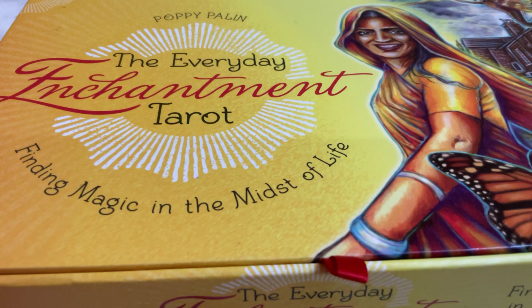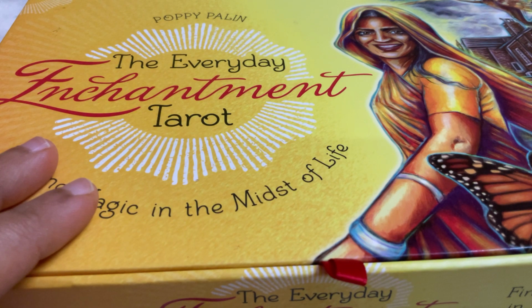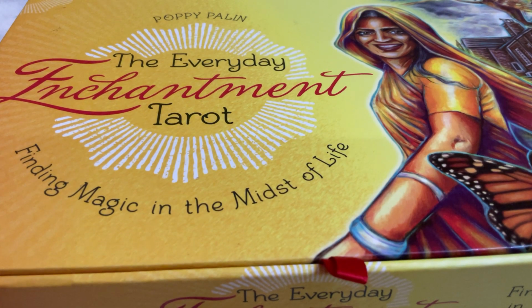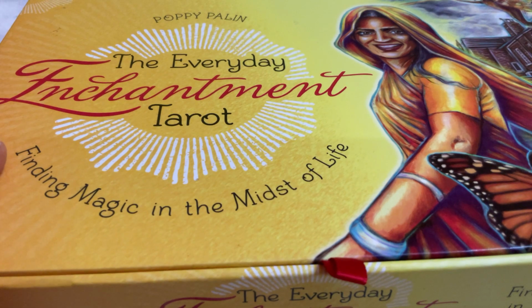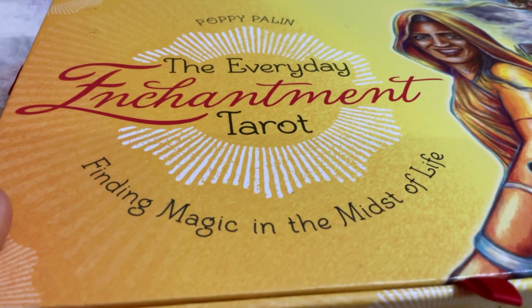Yep, two in a single day, I know. But this has been a much requested deck amongst my Instagram audiences, and I really did want to talk about this deck because this is one of the most inclusive and diverse decks I have ever seen in my life, and I've had the privilege of seeing. So I wanted to take this walkthrough and a flip through with you. So yeah, let's get started.